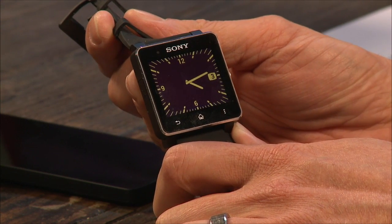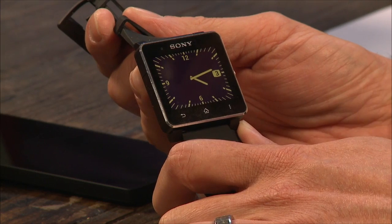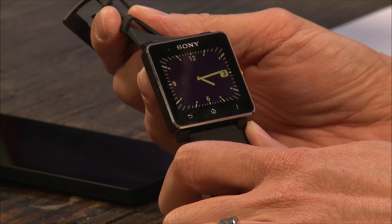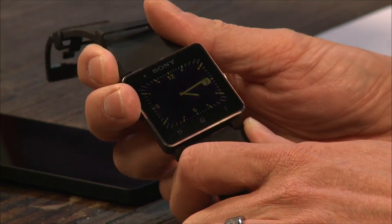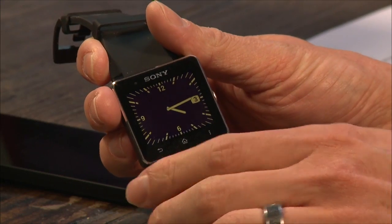One of the big selling points with the Sony SmartWatch 2 is battery life. This got probably around 4 days of battery life per charge, which I consider pretty decent. The only other long life watch is the Pebble, which gets around a week, maybe a little bit more than the smartwatch, but I found 3 to 4 days to be totally doable, better than the Gear.